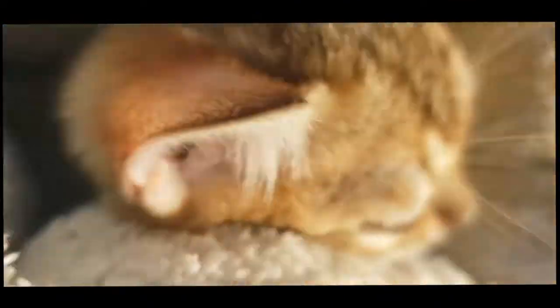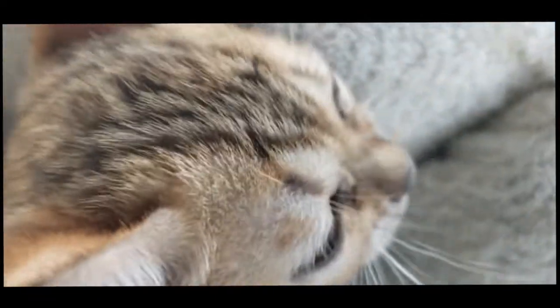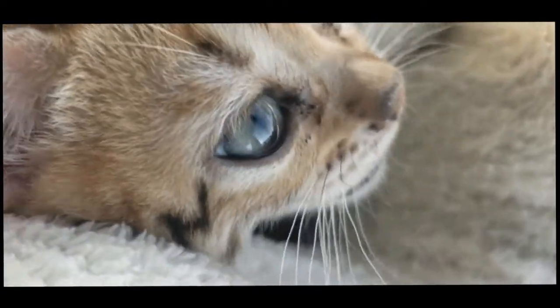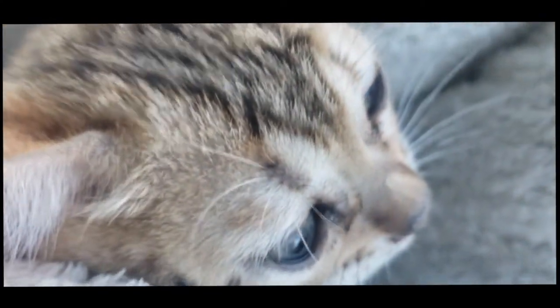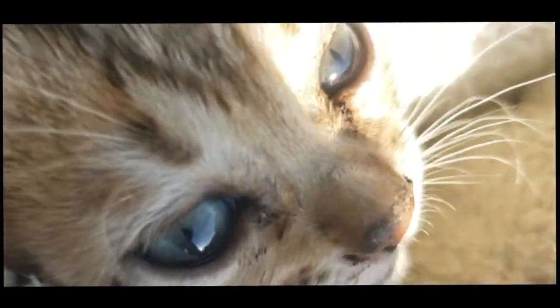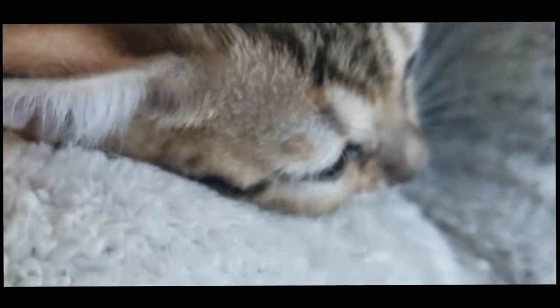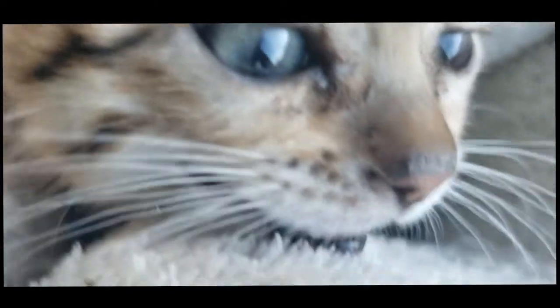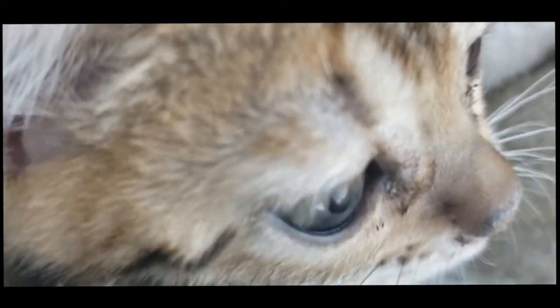Okay, we are home. So, this is Buttercup making it to our house. Right there. You're home. You're home. I'll open the door for you.